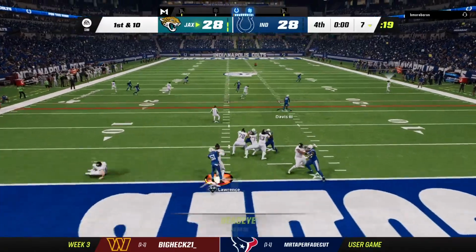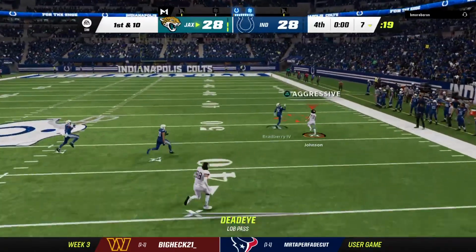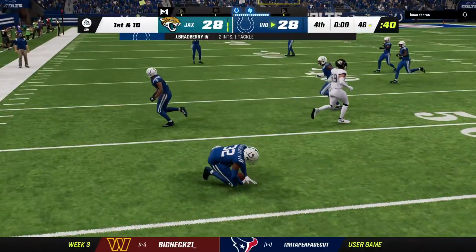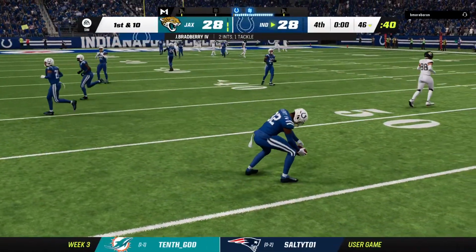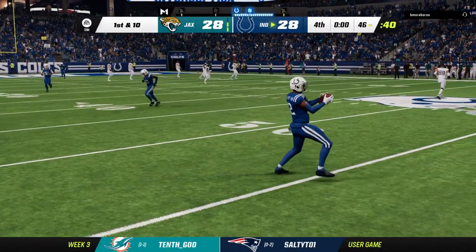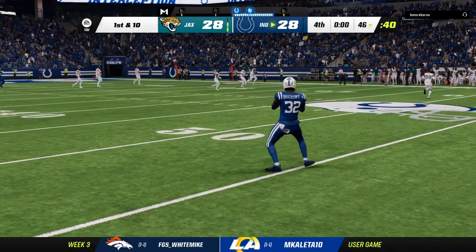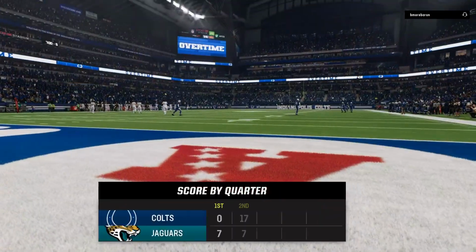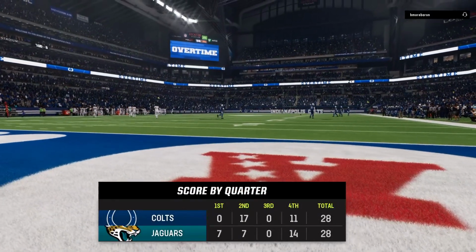Lawrence, he's going to float this one deep right side. And this is going to be intercepted. Picked up by James Bradbury. And he will be taken down, and that means we are headed to overtime. So four quarters wasn't enough, and we are off to overtime.